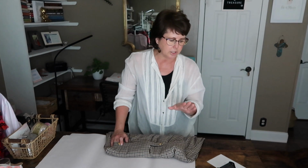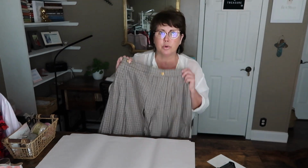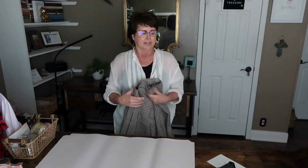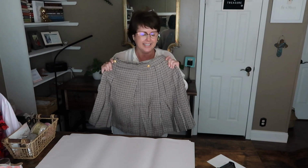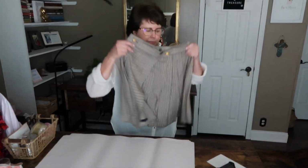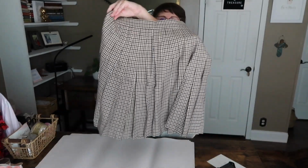So for $27, my earnings were $21.50. I paid $6. My profit was $15.50 on one skirt. So just walk into the thrift store. I can pay $6 on my Tuesdays when I get my senior discount of 30%, which makes it $6. But even without, it's like $8. I would go ahead and get it, take it home, list it on Poshmark, and you can make $15 like that. So there you go. Super cute wool skirt.